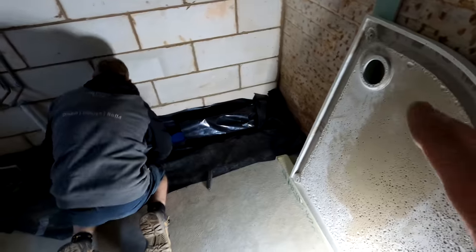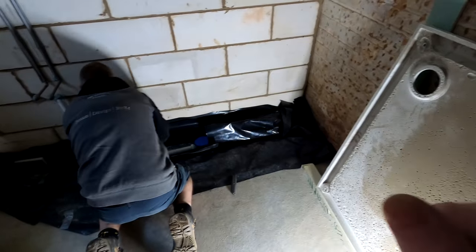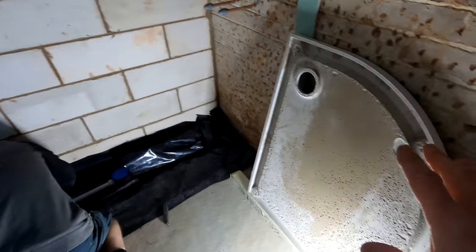We've got some rapid set cement for that as well, so obviously it will dry nice and quick. When it's fully dry, we can get the tray down and get cracking in here with everything. So yeah, yesterday was quite a productive day.